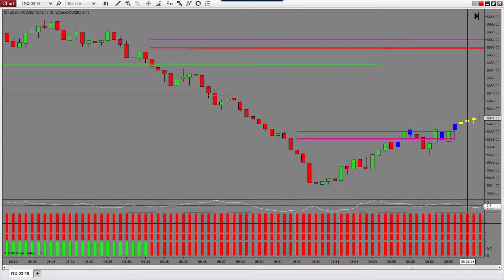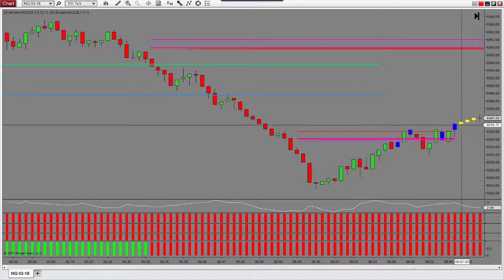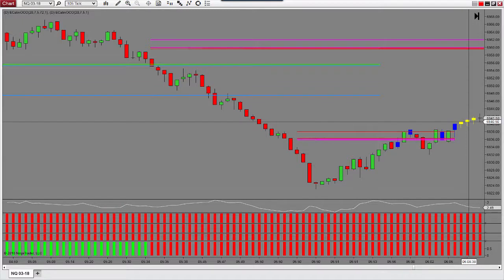Well, the problem is, if I'm only printing zones that are within the trend direction, I'm not going to see any green zones. So what happens is you get yellow zones. You get these yellow bars. So once I see a yellow bar and I have a break of my most recent red zone, I now know I have my reset.